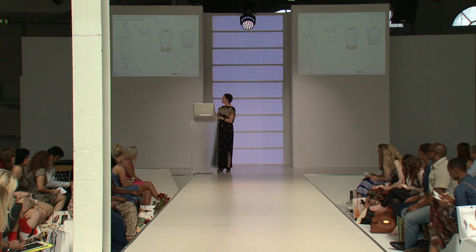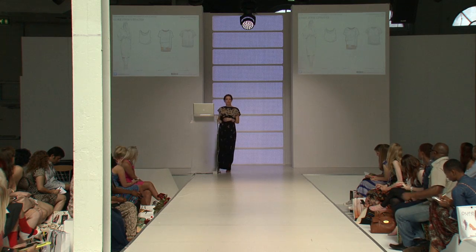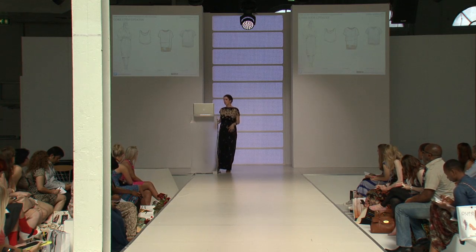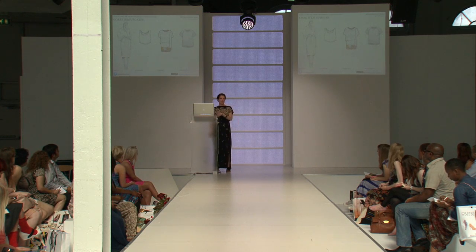And then for basics, we've got the cut-off crop tank there. And then in the middle, the T-shirt is updated in this new stepped and layered construction, which we're going to see a bit more of. And then on the right-hand side, we've got the sweatshirt with its little cut-off sleeves. So again, it's that sweatshirt coming back, but how do you resell it in this kind of T-shirt shape? I think it works really well here.